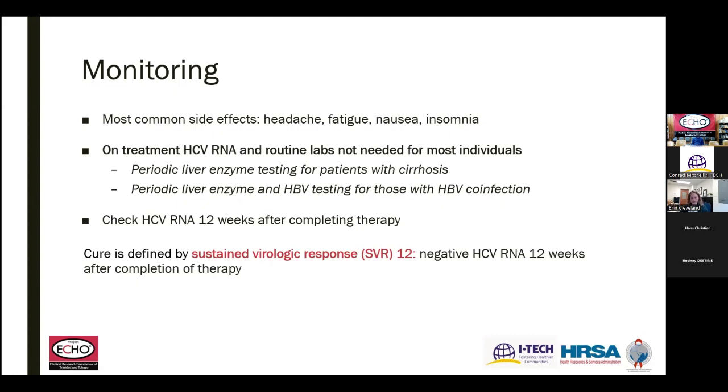Luckily, these drugs are generally very well tolerated with minimal, if any, side effects. And for most individuals, we actually don't need to do any on-treatment lab monitoring. We do suggest periodically checking liver enzymes for patients with cirrhosis and recommend monitoring liver enzymes and/or Hep B DNA levels for people with Hep B co-infection, as we'll talk about. A hepatitis C RNA level should be checked 12 weeks after completing therapy to confirm cure, which is defined as negative Hep C RNA at 12 weeks, which is what we call the sustained virologic response, or SVR12.